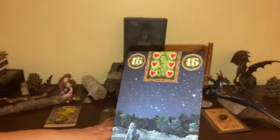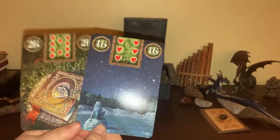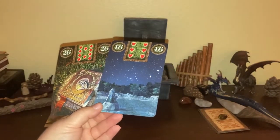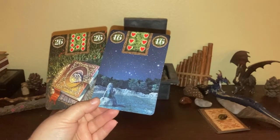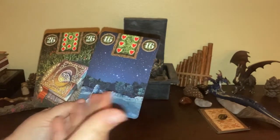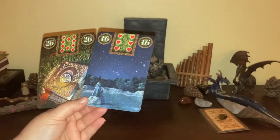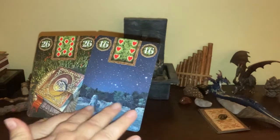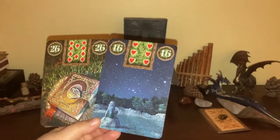Perhaps whatever knowledge came about that you have or are holding on to is something that's really making you take that step inward to reassess what your goals are. What do I really want in this? Does this knowledge bring me something I want? Does this knowledge make me think that maybe I need a different direction? This is a very contemplative card. It's not bad or good, it's contemplative.